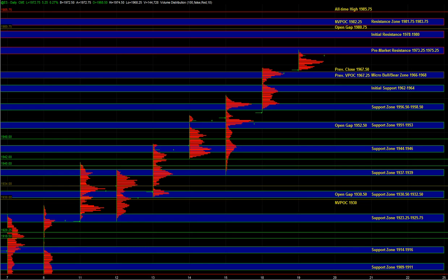So, either at this point the market's going to balance a bit and blast through that zone off the open, or we can get some failure at that zone for a pullback down towards the midpoint VWAP around the 70-71 area and potentially down to the 66 to 68 micro bull bear zone.